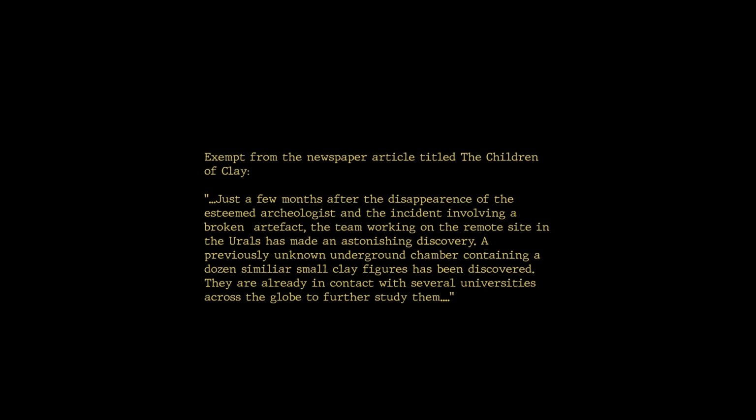And the incident involving the broken artifact. The team working on the remote site in the Urals has made an astonishing discovery. A previously unknown underground chamber containing a dozen similar small clay figures has been discovered. They are already in contact with several universities across the globe to further study them.